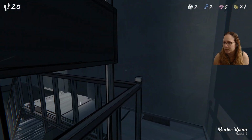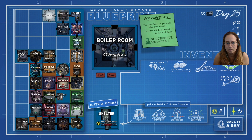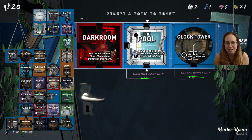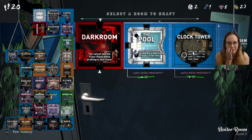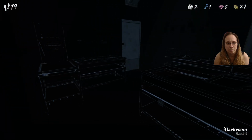That one's locked off. This one's not. Okay. Why did this music just leave me? The pool. The pool will get me there. No, it won't. The dark room will get me there. Well, screw you. I don't need to see floor plans while drafting in this room. I just wanted to get and see what was in the antechamber. So, the dark room does have vents. I know for a fact you have vents. Yep, I don't care.